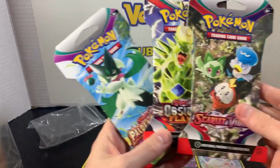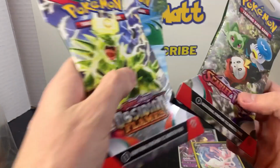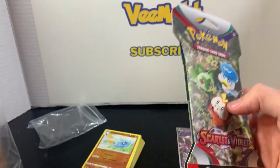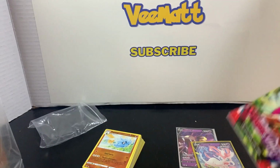We have an Obsidian Flames, Scarlet and Violet, and a Paldea Evolved. I'm going to open up the Scarlet and Violet first, then Paldea and Obsidian. We'll go in the order of oldest to newest. Okay, I really like the blister packs.